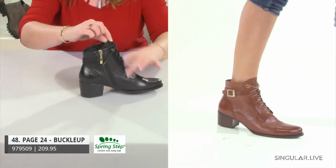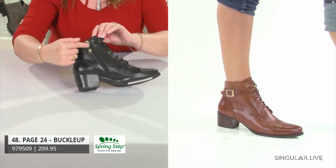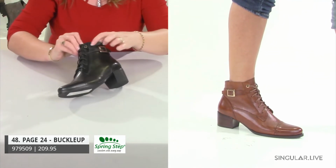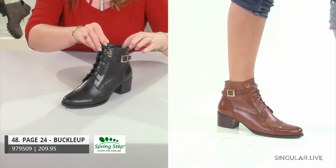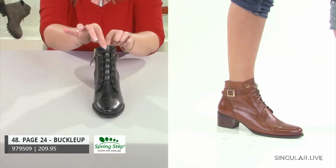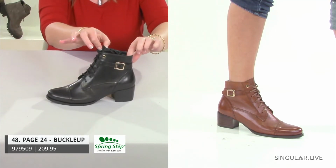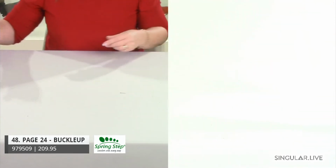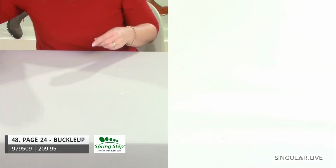The hardware is this gold look. So the zipper pull, the buckle, even the front little eyelet here, it's the gold that gives it such a beautiful elevated look. You have black and you have the brown. I do love that brown that's on the model, but just look at how gorgeous it looks on the foot.